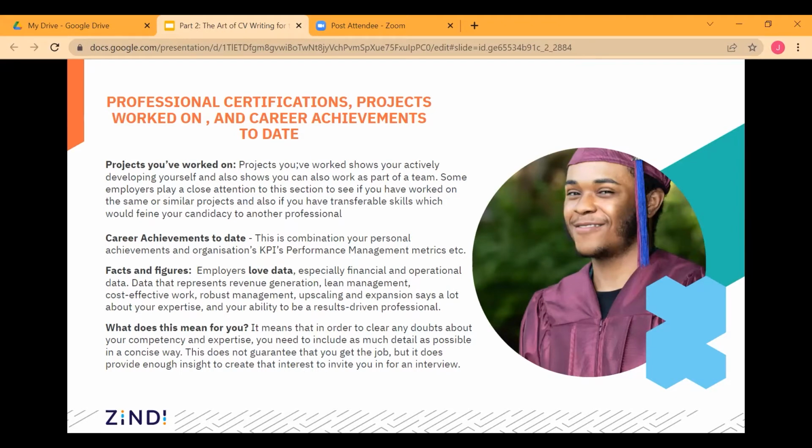Now create a separate section for professional certifications, because it shows an employer clearly that this is their education, this is what they've gone to school to do, and this is the additional development they've taken on. These are the certifications they've done, these are the courses they've gone on. So courses and certifications should have a section on their own. After that, you should have projects you've worked on, which also includes hackathons, and career achievements you've had to date.